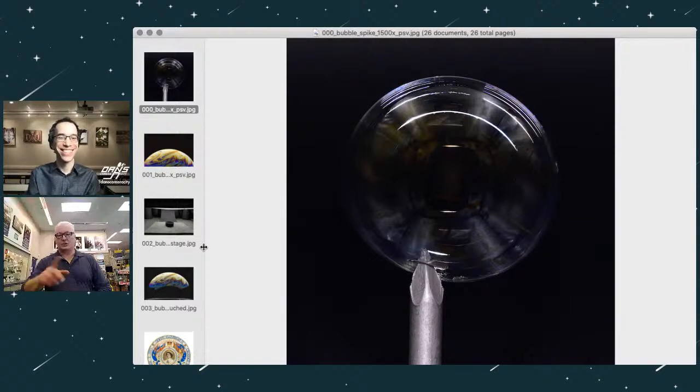So just real quickly, something like this was using an external flash, set to real high, and we did this at a very high speed. This is about 1/3200th of a second. Some cameras will allow you to do very fast shutter speeds like that with flash. Mm-hmm. Yep. Cool.